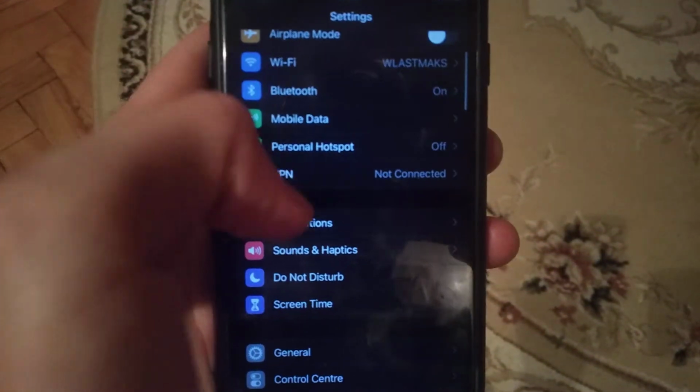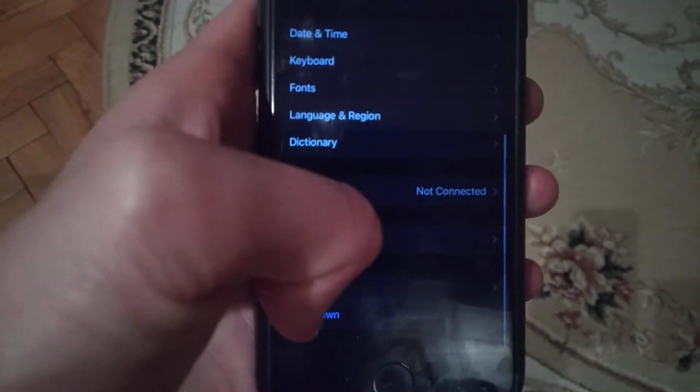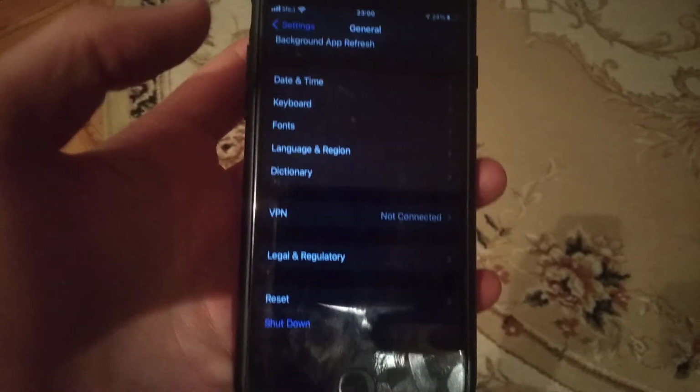and if it doesn't help you, you can also try to restore your phone. So just go to General and tap on Shut Down, slide to power off, wait a few seconds and power on your phone again.